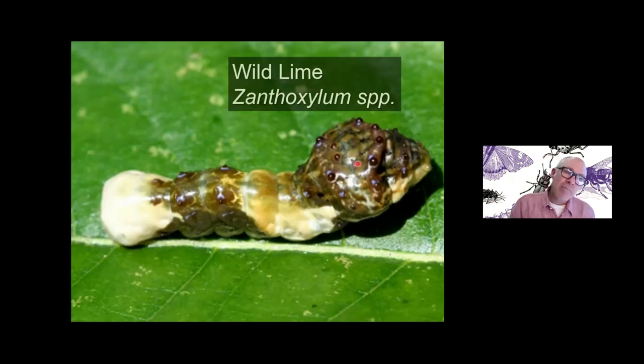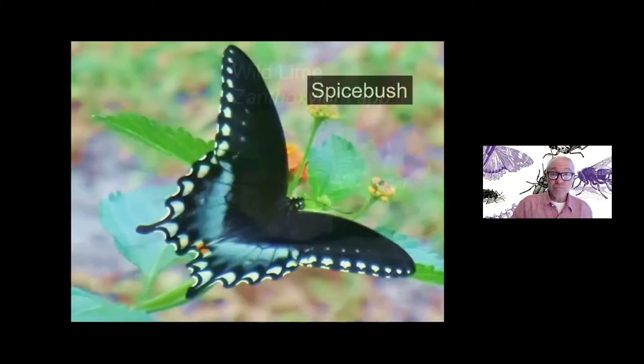Check out the larva. That's some foolery right there. That's some trickery. That's some mimicry, mimicking bird droppings. Avoiding being eaten, that's for sure.